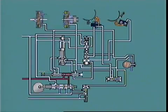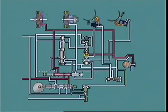When D range is selected, the manual valve directs fluid at line pressure to the front clutch, which remains applied in all forward gears. Fluid is also directed to the governor and the 1-2 shift valve, where it is blocked at a differential area. A separate circuit from the manual valve directs line pressure to a differential area of the 2-3 shift valve. This is held in the downshifted or 2 position by a combination of the differential force and the spring force. The 1-2 shift valve is in 2 sections.